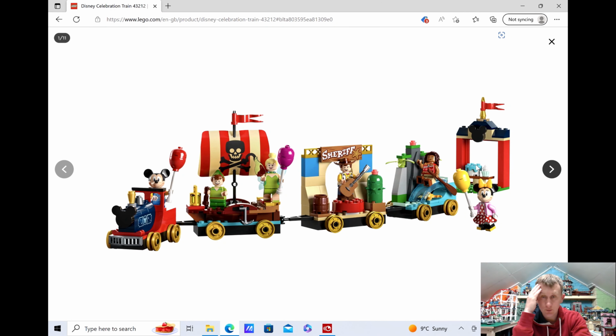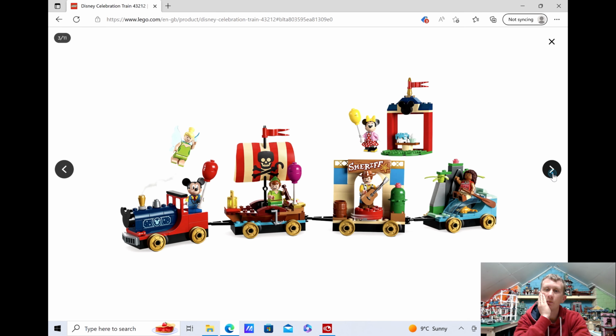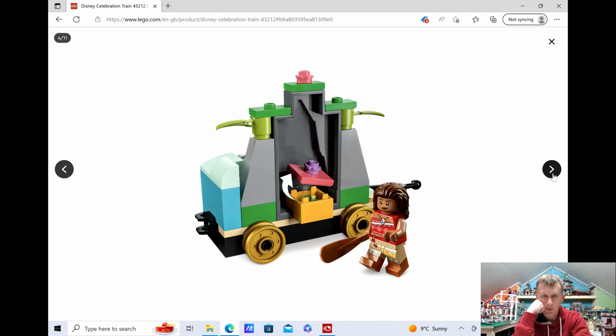Again, for what I need it for, I could easily utilize this. I think this is a 4+ set. Yes, it is. But look at the amount of minifigures it comes with. You've got 1, 2, 3, 4, 5, 6. If you can't read it, you've got Moana, Woody, Peter Pan, Tinkerbell, Mickey Mouse, and Minnie Mouse all within that one box. So they've all got their own floats. So it is a cool looking thing.